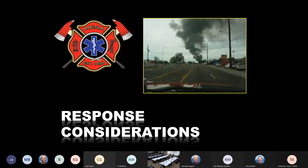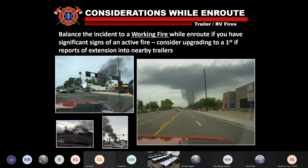Response considerations: just understand that anytime you get dispatched to a trailer fire, and you leave the station, or if you're out on the road and you see a significant column of smoke, go ahead and make sure that we upgrade to a working fire situation. That way it gets us the proper resources coming, as far as PD for traffic control, a utility truck, an ambulance, and other things that we have there at least on the scene.